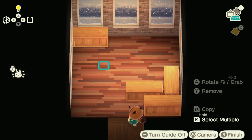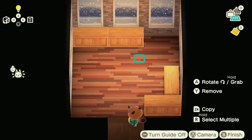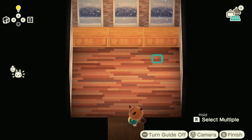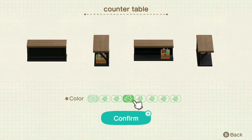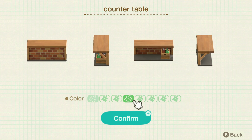And then these will be our back counters. Oh, I guess I only needed three. Well, I'll probably use that fourth one somewhere. No, we'll get rid of it for now. All right, let's change these to... do I want the brick? Yeah, the brick looks best.